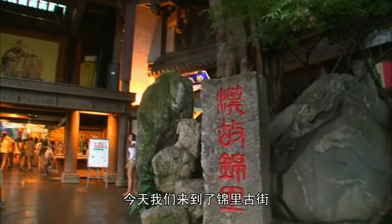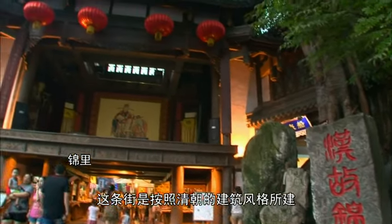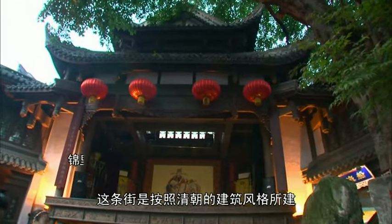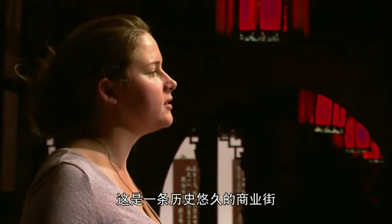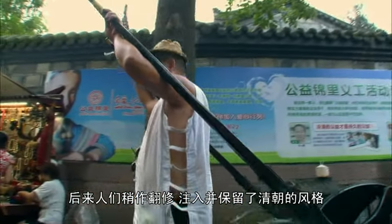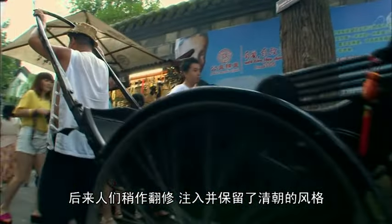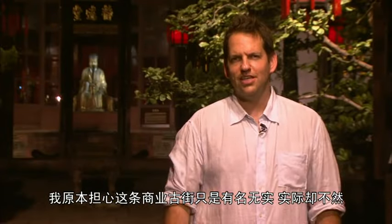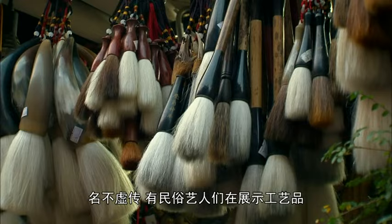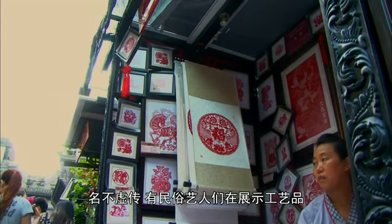So today we came to the Jinli ancient street, which is designed in the Qing dynasty style. And it's an area that's been about commerce for a long time, but they've rebuilt it to kind of instill and maintain that style. My fear was that it would be a fake representation, but not at all. These are the real deal. These are artisans presenting their wares.